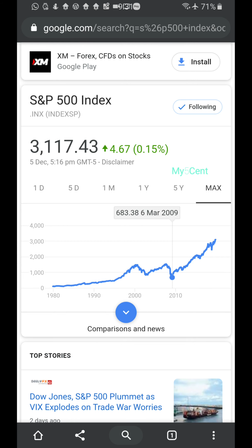This is the S&P 500 index. After the 2008 crisis, the index has been consistently trading at new highs, as you can see from the graph. And this is from 2016, as some experts have been predicting that it will crash soon. But the fact is, it still keeps on rising and reaching new highs even now.